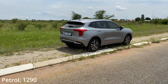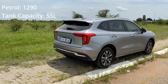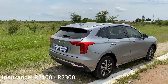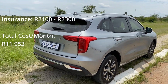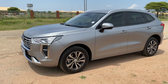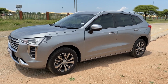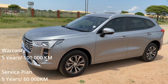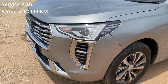The petrol price went down by a couple of cents, so you'll spend 1,290 rands to fill its 55 liter fuel tank. And then you'll part ways with plus minus 2,300 rands for insurance, and your total cost of ownership will be 11,953 rands. This price includes the impressive 5 years or 100,000 kilometers warranty and a 5 years or 60,000 kilometers service plan.